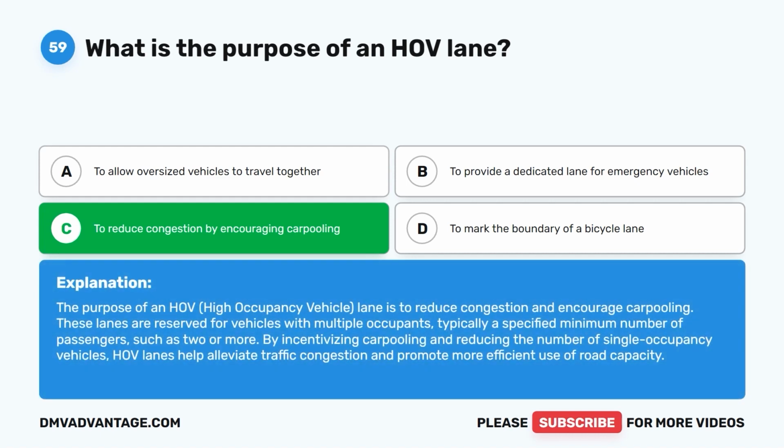The purpose of an HOV, high occupancy vehicle lane, is to reduce congestion and encourage carpooling. These lanes are reserved for vehicles with multiple occupants, typically a specified minimum number of passengers, such as 2 or more. By incentivizing carpooling and reducing the number of single occupancy vehicles, HOV lanes help alleviate traffic congestion and promote more efficient use of road capacity.